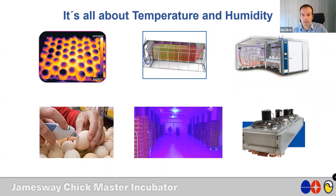And in the end, it's all about temperature and humidity. It's easy. It's everything we do in an incubator, regardless of the brand, regardless of the type of machine, single stage, multi-stage, any type of brand, 40 years old or from last year, it's about temperature and humidity. That's what you want to control via the oxygen that you provide, the air movement. But in the end, it's all about temperature and humidity.